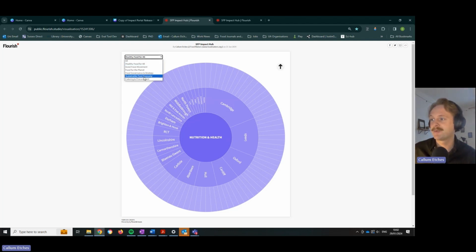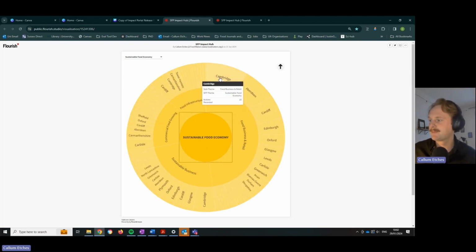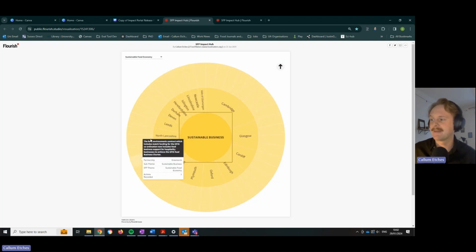So if we wanted to go to sustainable food economy, for example, to learn more about how food partnerships are building more resilient and sustainable local food economies, we can go ahead and click here and it'll take us to that drop-down menu in the Impact Hub. Click on that again, and we can see here the list of partnerships around the outside. We have case studies in relation to things like sustainable business and engaging with food business and retail. Click on sustainable business, and again, we have access to all the case studies there.